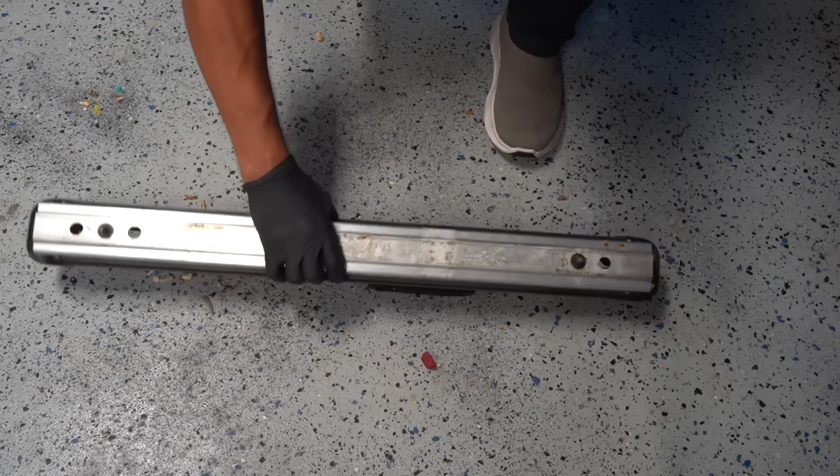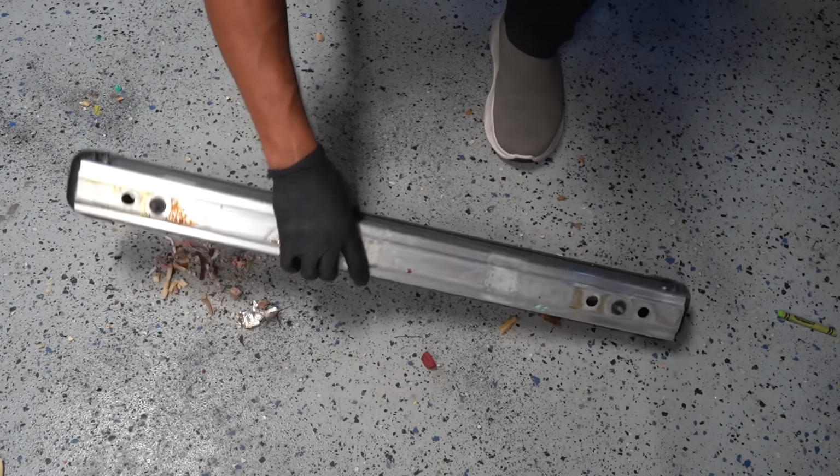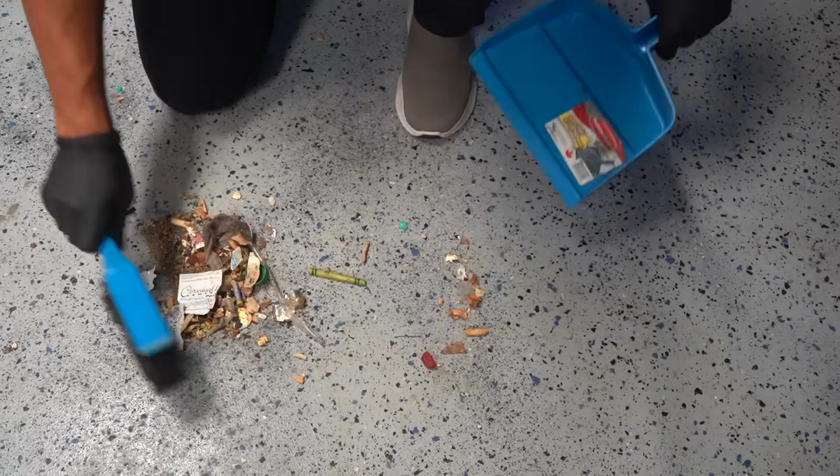Now for these seat rails here, since I couldn't open them up to get at all the food and candy in them, I'll simply shake out what I can right now and hit them with the steamer a little bit later on.